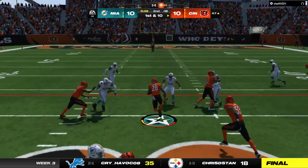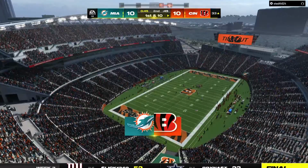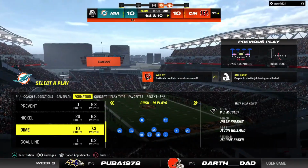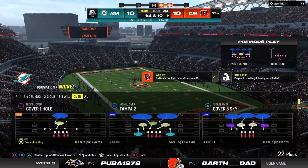Mixing up the middle. And a pretty good burst right there as he'll take this down to the 33. Now the Bengals going to use the first of their timeouts as the clock will stop with 45 seconds to go in the first half. 33-yard line.